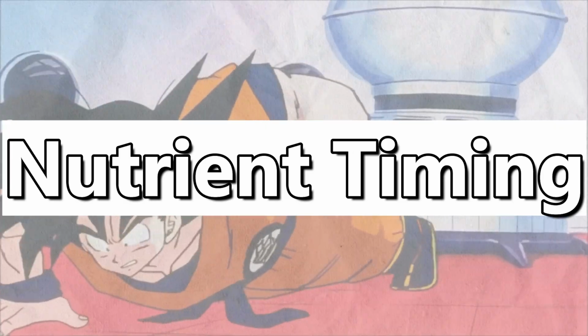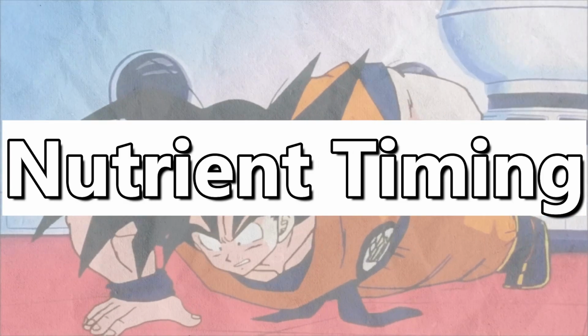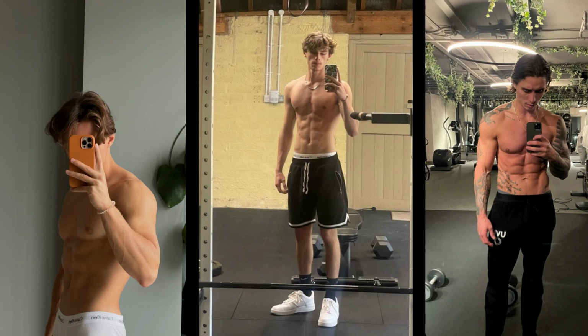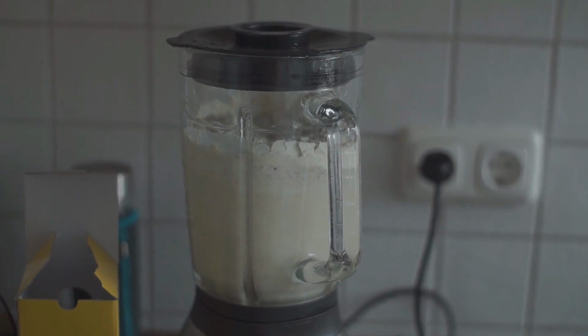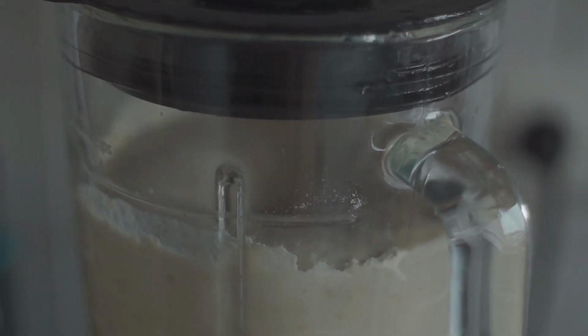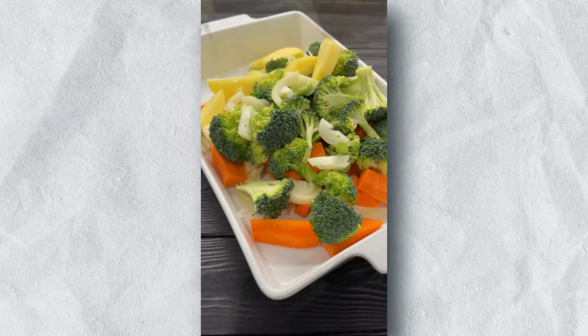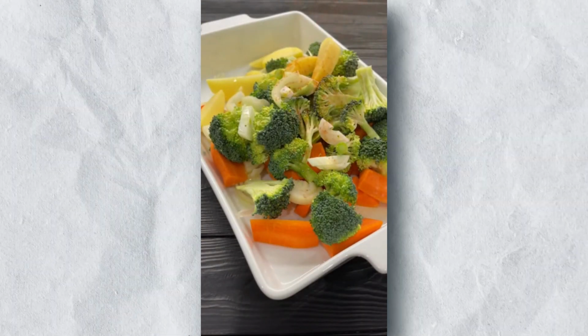Nutrient timing. Nutrient timing is the practice of eating certain nutrients at specific times of the day. This can be beneficial for muscle growth, recovery, and performance. For example, it's important to consume protein after a workout to help your muscles recover. You may also want to consume carbohydrates before a workout to provide your body with energy.